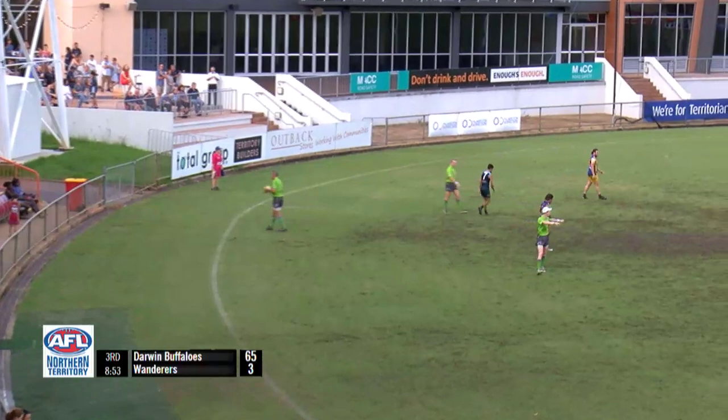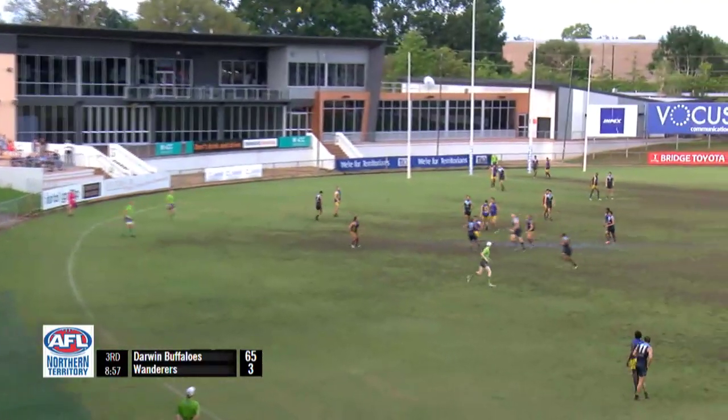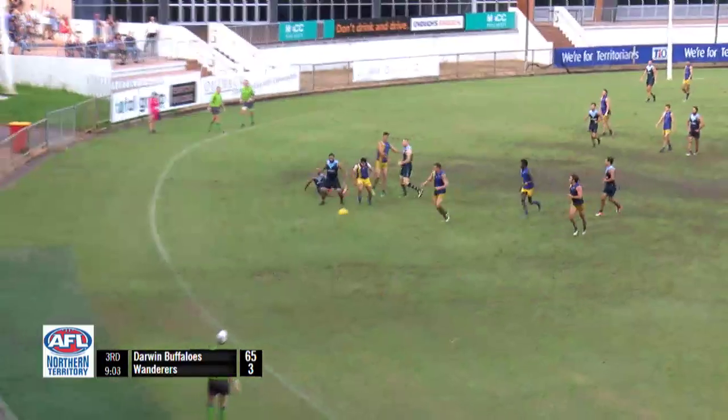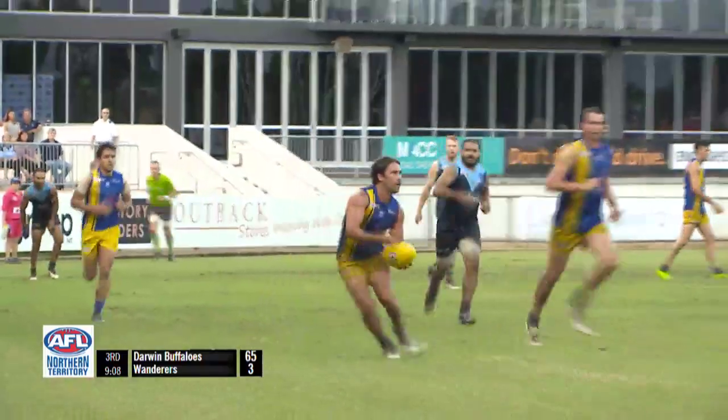No pressure on him there. He's really got to hit those targets leading into finals. Obviously, when you come up against a better opposition, they're sort of things you need to try and get right. And this is the perfect opportunity for the Buffaloes to put a bit of pressure, set some standards for themselves, and start doing everything to the best of their ability, and push themselves and push their name in front of the coach. Say, I want to be a part of this finals team.